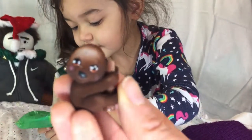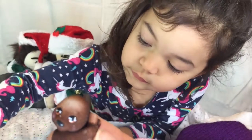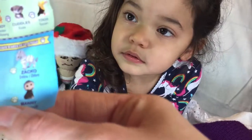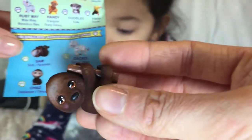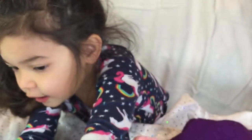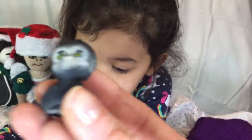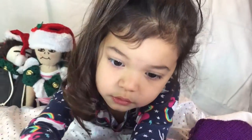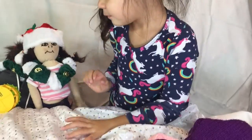Oh my gosh, my favorite animal is sloth. What's the name? Flash, from Zootopia. Oh, and he is a rare. His name is Sam. Hi, Sam. We got a rare one. And then we got a monkey. Oh, it's a gorilla. We got another rare one. His name is Manny. We got two rares in this one. That's so cool. Okay. Next.